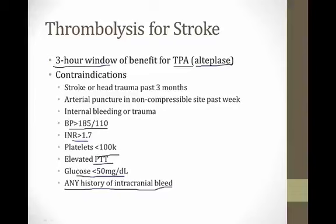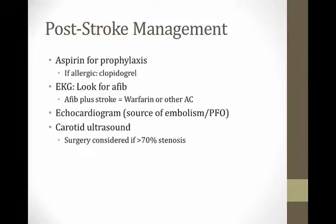They then administer the TPA and take you to a neuro ICU for close monitoring afterwards in case you develop stroke complications or bleeding from the drug. After someone's had a stroke, let's talk about what you do. Most patients get aspirin for prophylaxis or clopidogrel if they're allergic. These are antiplatelet drugs given to lower the risk of secondary strokes.